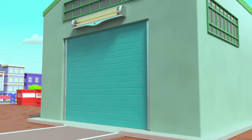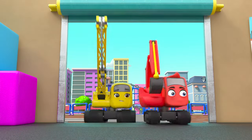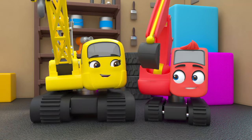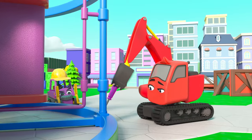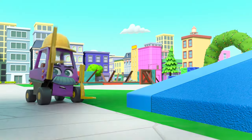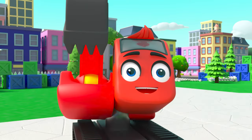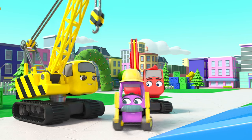It's a bright new day at Construction HQ. Digley and Dazey are so excited to see what they'll build today. Oh, wow! A Ferris wheel! This'll be so much fun! Now they're at the fairground. The wheel is almost ready. Daisy is just lifting it up. Boing! There, it's finished. But who's going to take a ride in it first?